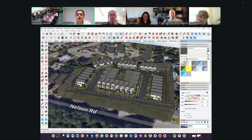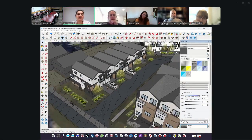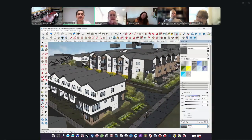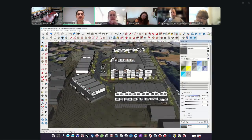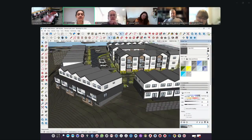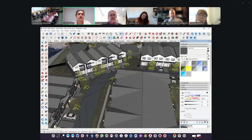Some of these townhouse buildings are also 3-level. For example, this building here looks 2-level from the front, but as the grade drops, we're able to add in an additional level over here, and that's something that you can see on this building as well. 3-level at the back and 2-level in the front here.